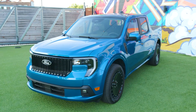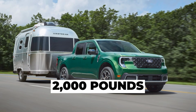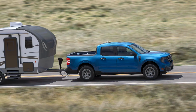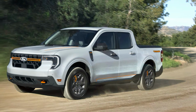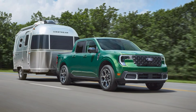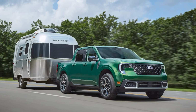The hybrid variant, while delivering impressive fuel economy, maxes out at 2,000 pounds of towing capacity, perfect for utility trailers loaded with mulch, but restrictive when you want to haul that 16-foot fishing boat your buddy is selling. Even with the EcoBoost engine and 4K tow package, the 4,000-pound rating falls short of what many recreational users require, therefore forcing compromise decisions about trailer size and loaded weight.